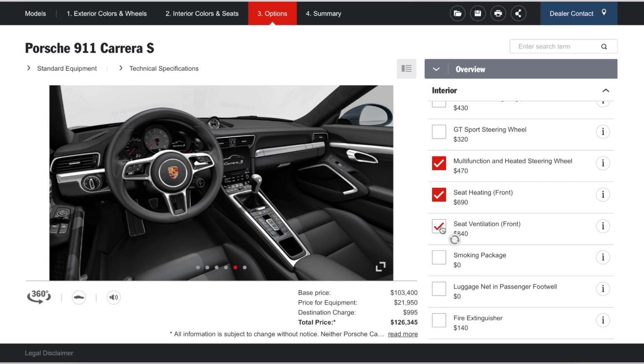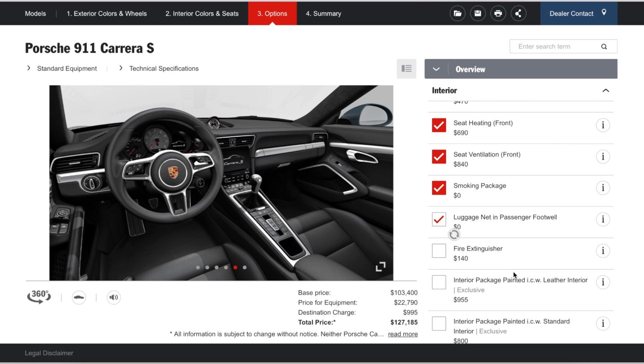Smoking package, for those of you who don't know, that just adds the cigarette lighter and the little cover over the top of this here, which sort of, especially if you're getting leather all the way down here, finishes it off. It's a free option that I recommend most people get. Luggage net is free, fire extinguisher no.